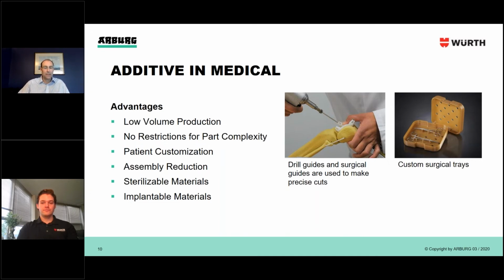And there's a lot of materials that can be used in additive. Here's a great example of a material. This is a bioresorbable material that would be implanted into the body and then over the course of several months would absorb back into the body so it wouldn't need to be removed. This is a fracture plate.